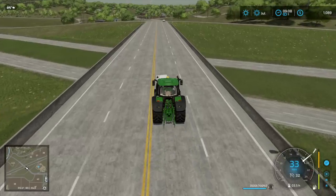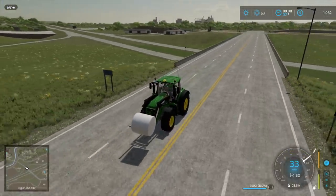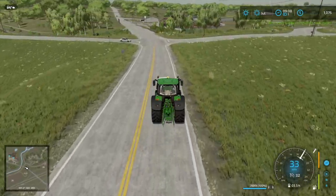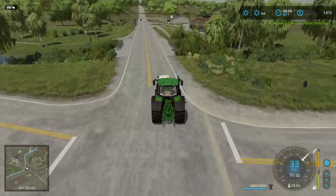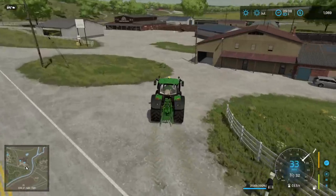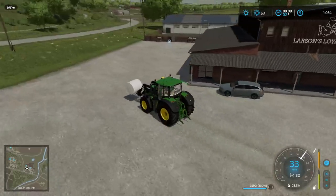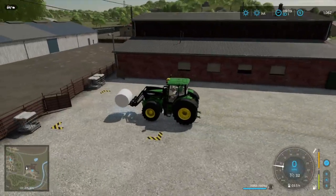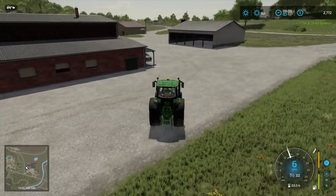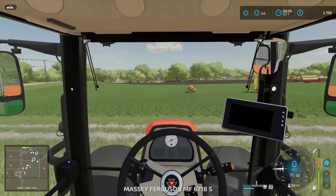See, I think we're going to get like $1,700 per bale. And we're going to be needing to do a lot of jobs today in order to pay, well, maybe pay a little bit of the loan back, but we're going to have loan payments and lease payments and things like that. Okay, AI worker G has completed his task. I don't know which worker that is. Larson's Loyal Livestock. Yeah, $1,700. Not a lot.